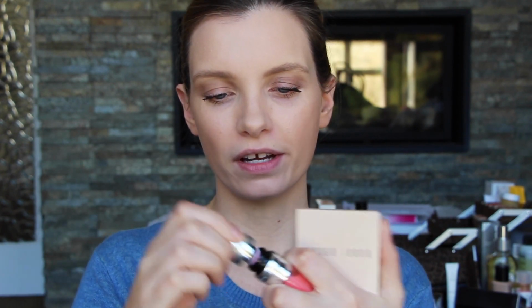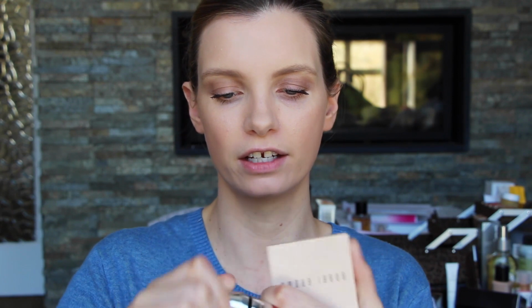And then something juicy for the lips. Oh, this isn't the right shade. Where's it gone? This is a Lancome Juicy Shaker. I don't know whether you've seen these. They're quite fun. You get a tiny little, it's almost like a marshmallow, this applicator. But you mix up the oil and the colour. You have to do it quite well, actually, otherwise you don't really get anything out.